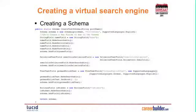And to that point, this is how you create a schema. You say, I want to create a schema. It's going to be called test schema. It's going to support English. I'm going to create a field. It's going to be a string field. I want it to be searchable, retrievable, sortable, and facetable. Add the field to my schema.